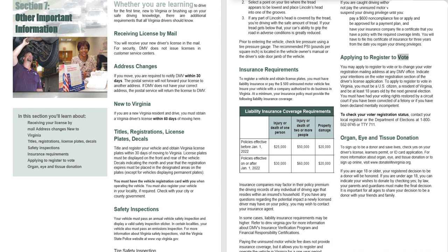Applying to register to vote. You may apply to register to vote or to change your voter registration mailing address at any DMV office. Indicate your intentions on the voter registration section of the driver's license application. To apply to register to vote in Virginia, you must be a U.S. citizen, a resident of Virginia, and be at least 18 years old by the next general election. You must have had your voting rights restored by a circuit court if you have been convicted of a felony or if you have been declared mentally incompetent. To check your voter registration status, contact your local registrar or the Department of Elections at 1-800-55-2975 or TTY 711.